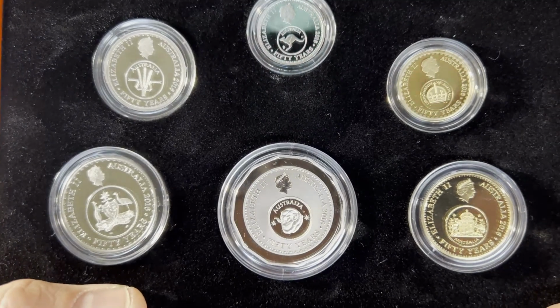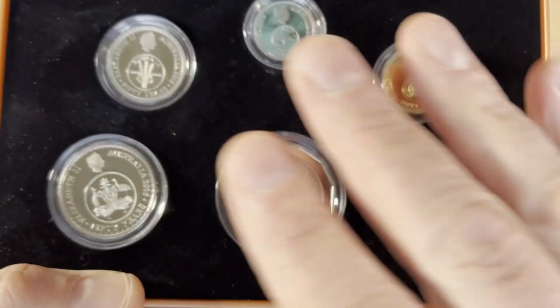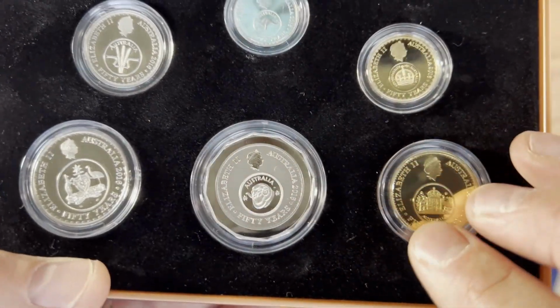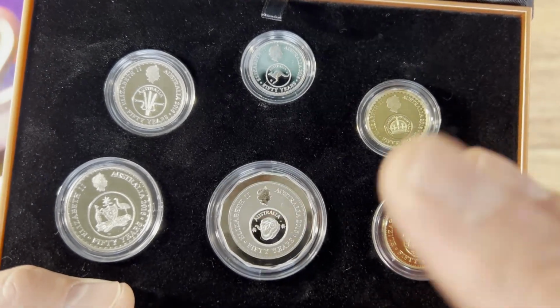So very, very good set. It's obviously very rare to have a change on the obverse like this. And some of the actual coins that went into circulation were very low minted.